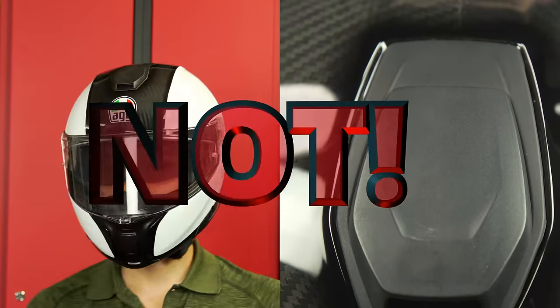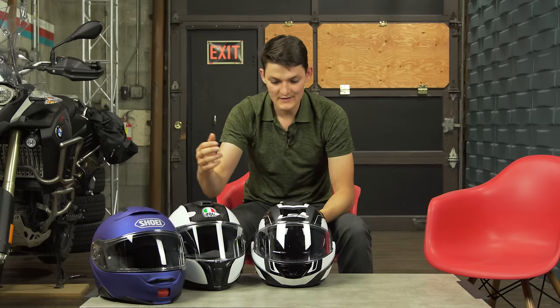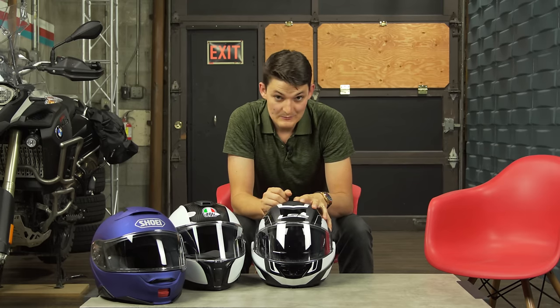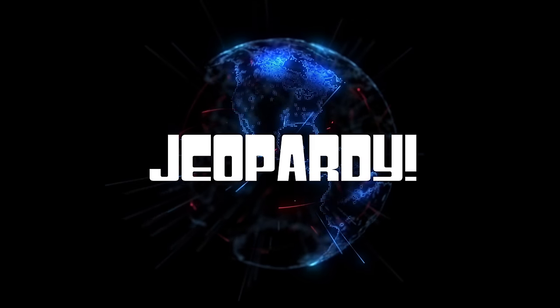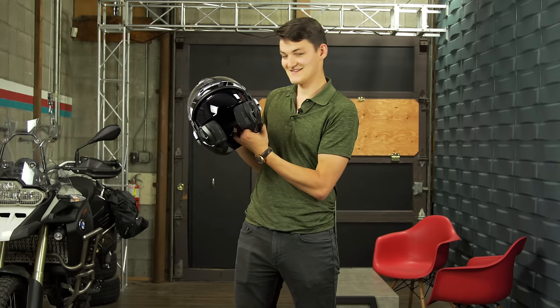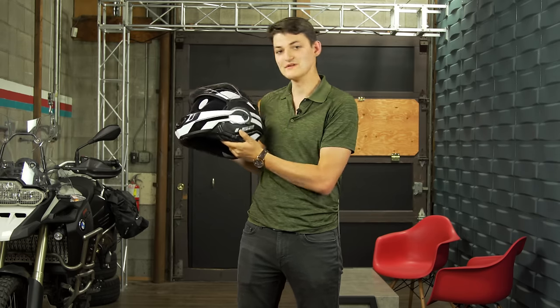for everybody's head. So we've seen the quietest, lightest, but the LS2 FF399 is the most useful. In fact, it puts Shark's evil line in jeopardy. What is the Valiant? It is a valiant effort at stealing Shark's design for a truly convertible helmet.